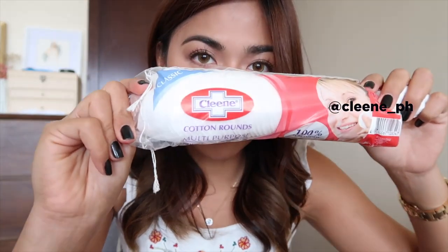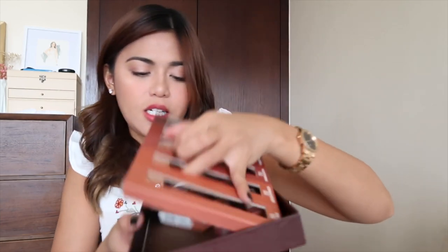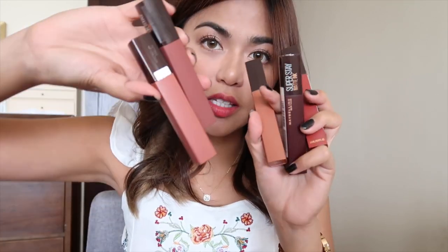So next naman is... Naubos na yung cotton ko, guys. Buti na lang pinadala na ako ng Clean. Thank you, Clean, for sending me a lot of this. Sobrang kailangan ko talaga siya lagi. The coffee edition. Pero I'll try. Kasi, guys, sobrang gusto ko din siya. Ang ganda niya. Ang bango niya. Amoy coffee. So, kasi nga, coffee edition. Yan yung mga shades niya.